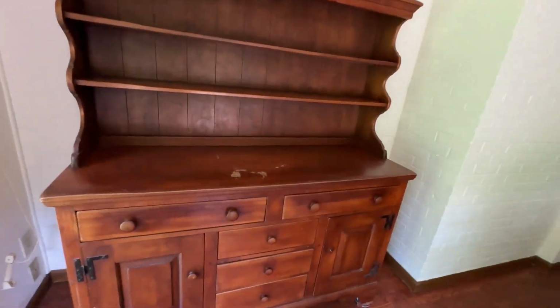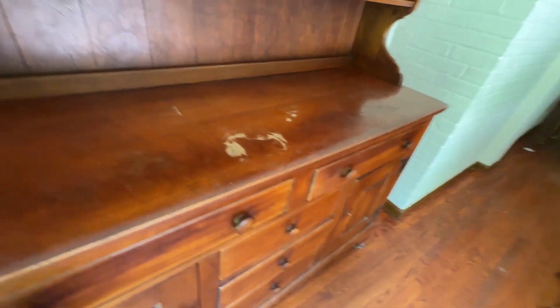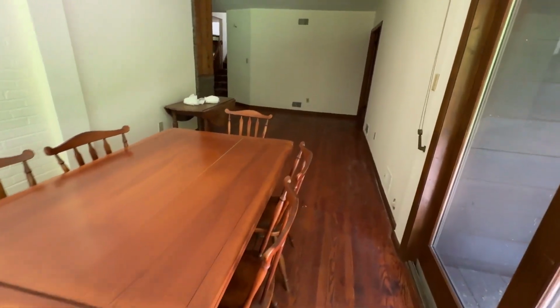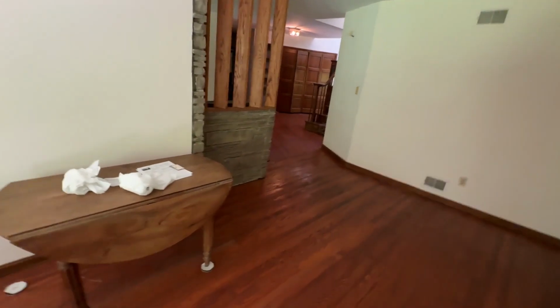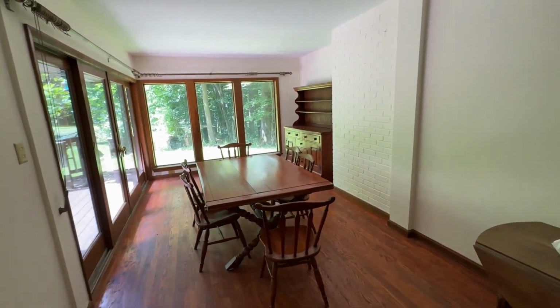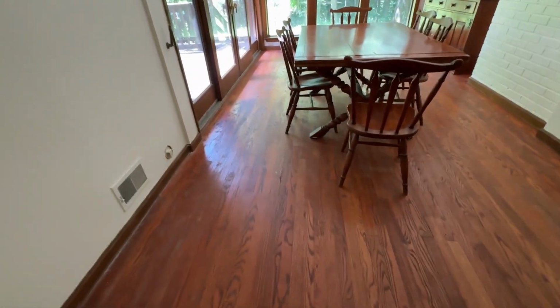And again, this is nice furniture as well. It's in really good condition. Needs some touch-up work there, but it's actually a pretty cool piece. I wouldn't keep it, but I definitely would sell it. I'm kind of surprised that they left it in here. Maybe they're gonna deal with it later once they get an offer and sell the house. But the floors in here are actually in really solid condition.